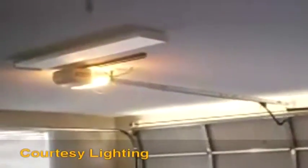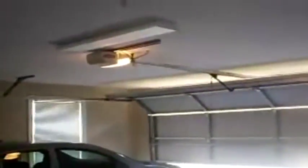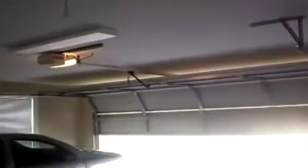Courtesy lighting. Now this feature is very handy to have. A bright 5-watt light bulb will illuminate your garage when the opener is in use. The light will automatically turn off after 3 minutes have lapsed to prevent wasted energy.